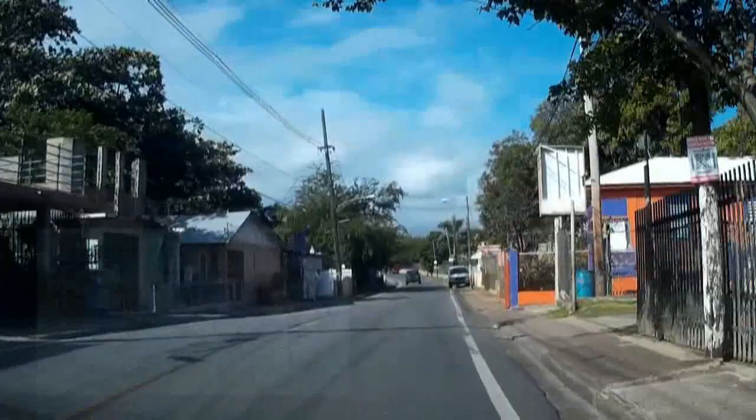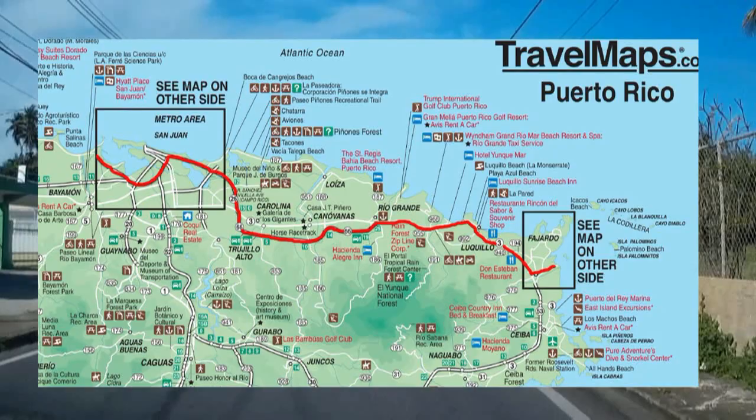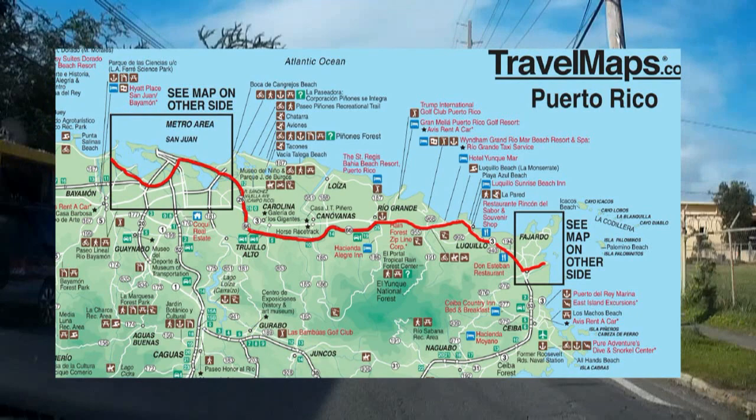Our route today from Fajardo to the Catano area will take us a little over an hour, actual driving time. I'll shorten this video and condense areas, speed things up so it doesn't take us a full hour. But we're going to drive up through the Luquillo area and the popular Luquillo beaches, some of the most beautiful beaches in Puerto Rico. Up past that, up through Rio Grande and Carolina.